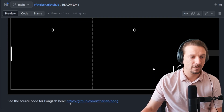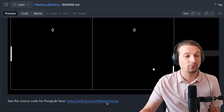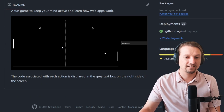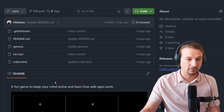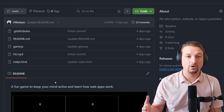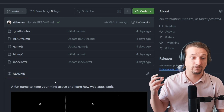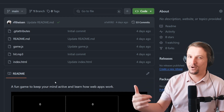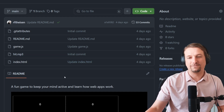github.com/rwxrob/Pong, and it'll take you to this page where you can see the files for the game. JavaScript allows it to run in the browser. I've also written some code for you to be able to not just run it on desktop, but you can run it on your phone, and it makes this ping pong sound noise through this hit.mp3 file.